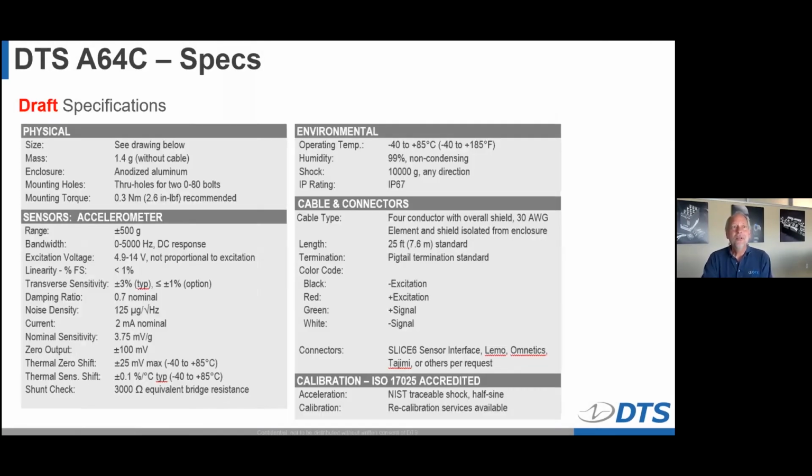So just a quick look at some of the specifications for the A64. Again, this is draft. I put draft on there on purpose because we're still working on these. And we do have a full data sheet that goes along with it. Again, not quite ready to release, but we're almost there. So just a couple important things. Bandwidth 0 hertz, DC response out to 5,000 hertz. Again, it has an excitation voltage where you can put anything in from about 5 to 14 volts.